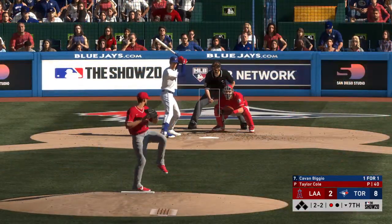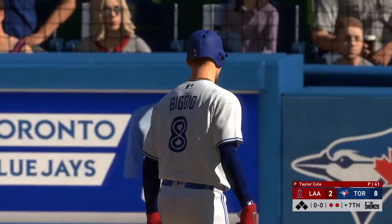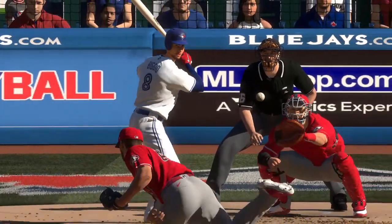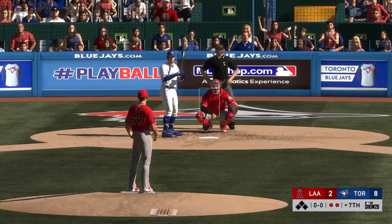The 2-2 is swung on and missed. He got him on strikes. Boy, that's the best pitch in baseball right there with two strikes. That elevated fastball. Every hitter thinks that, hey, they can do something with that, but most of the time you get the result that you saw right there. A big swing and a miss and another strikeout.